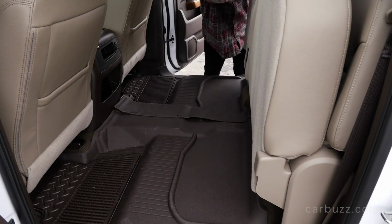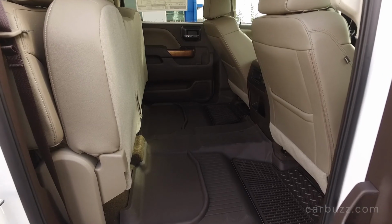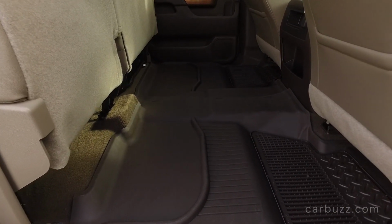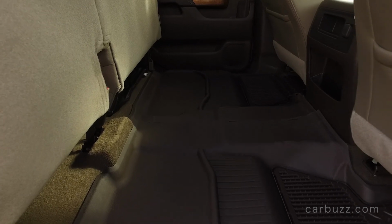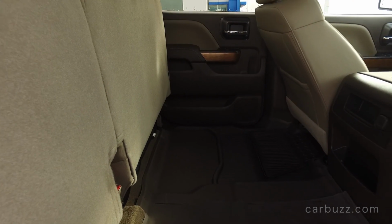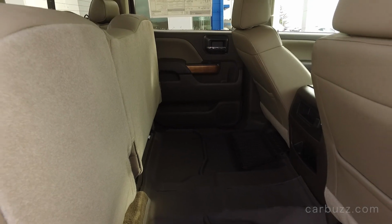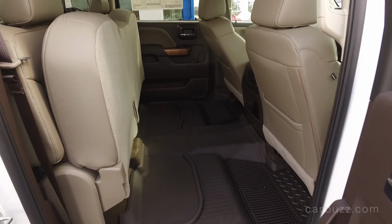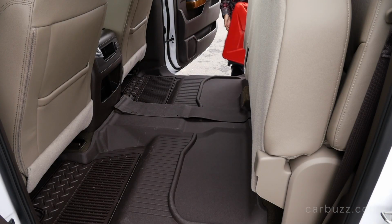And this is really nice. You can just fold up that rear bench, even more storage space. Because remember, it's a pickup truck. It doesn't have a trunk, obviously. And if it's just the driver and the front seat passenger and you just have some stuff, there's no reason to put it in the bed. You just put it right back here. And you saw how easy it is just to fold up that rear bench.